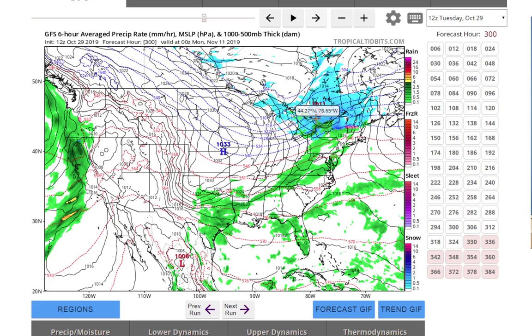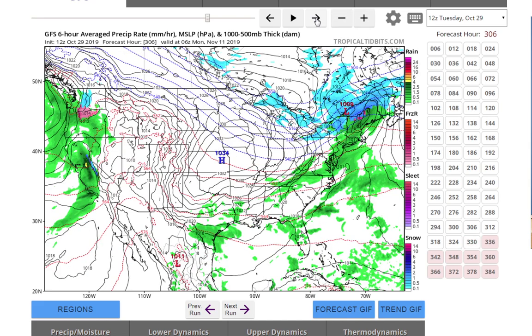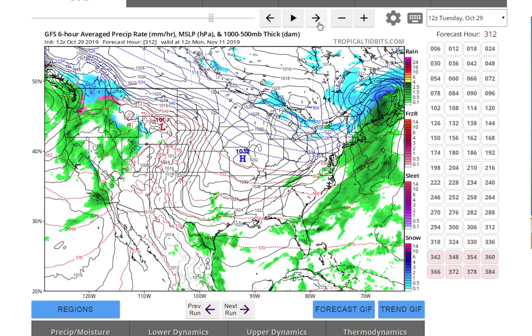A big snow producer in the northeast here, it looks like. Heavy rain. If this happened, this would really help to kill the wildfire threat there throughout California. Heavier rains and mountain snow. Hopefully this happens. This is Veterans Day.